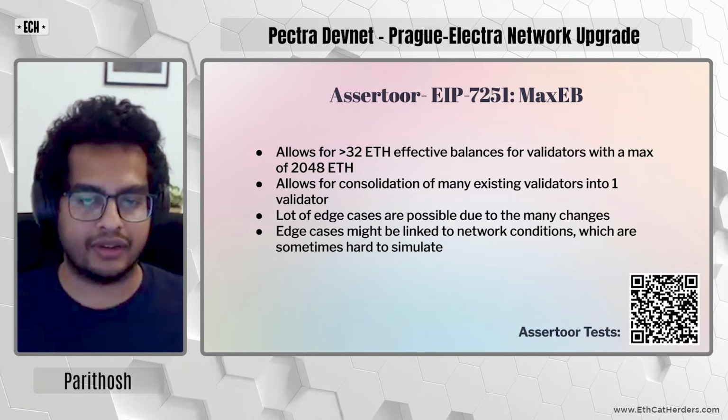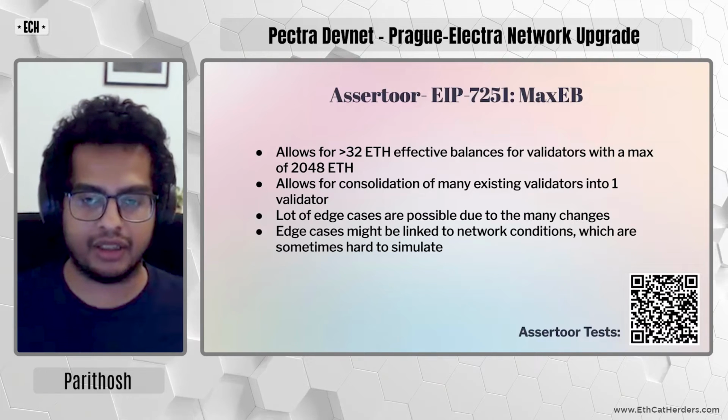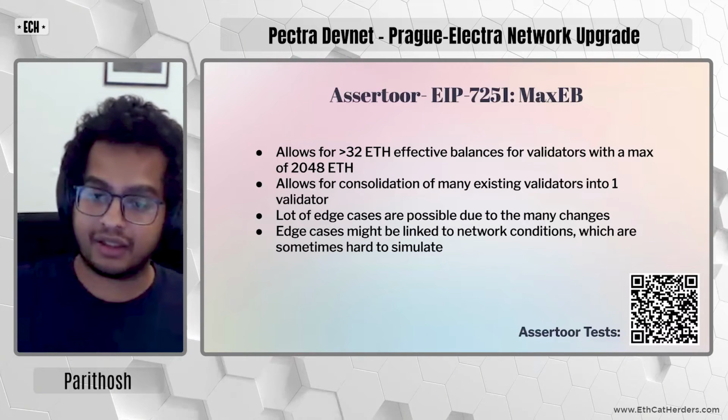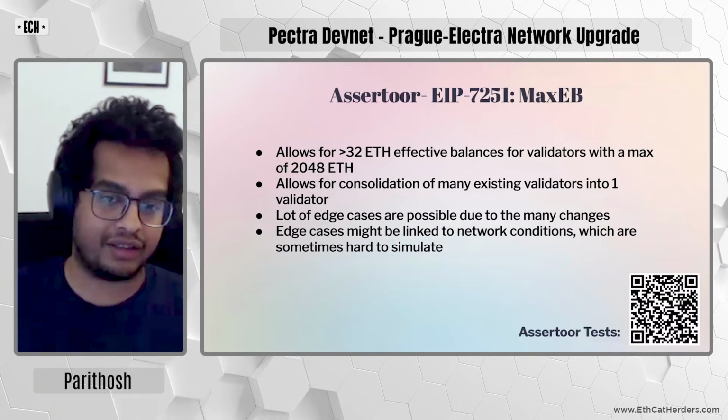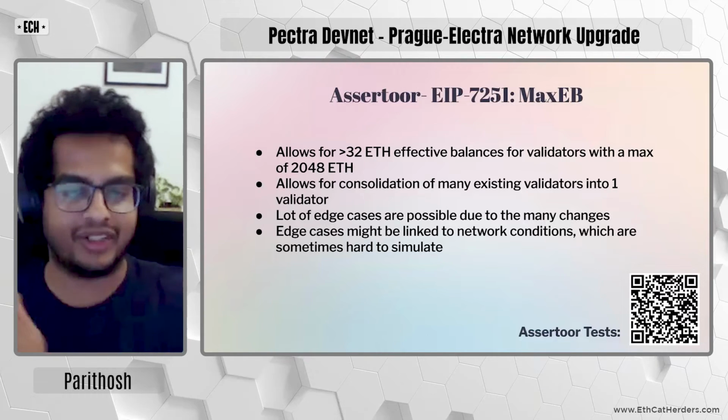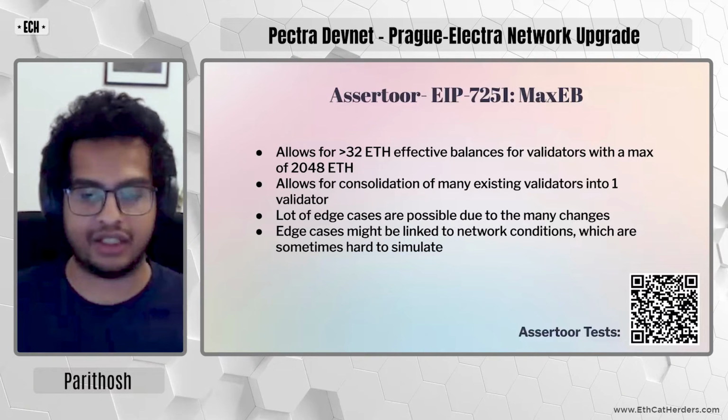Right. So what are these new states that the validator can be? Can you only do a consolidation if both validators are healthy? What happens if one of the validators exits, but it had already submitted a consolidation to become a part of another validator, right? So there's a lot of edge cases.